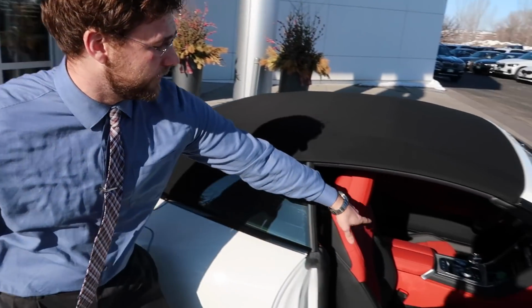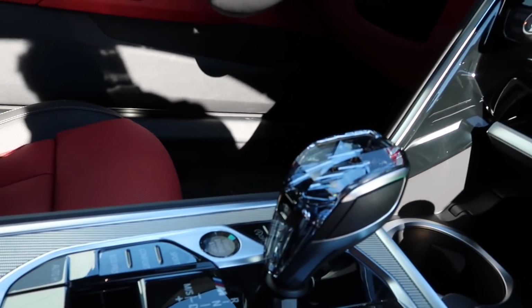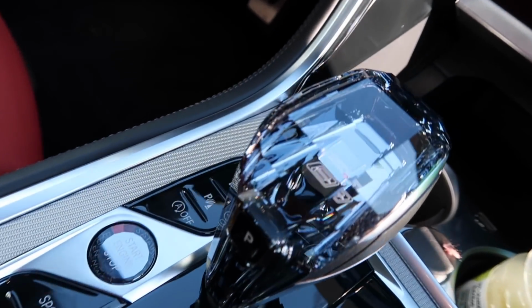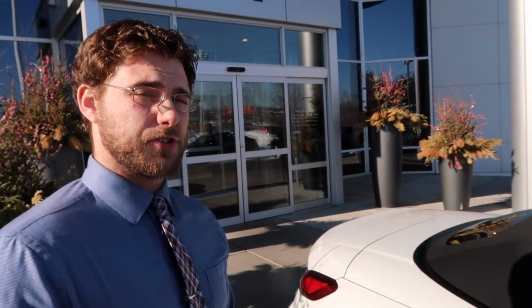Carbon fiber goes a long way. It really reduces a lot of weight. And the other thing I know everyone's going to want to see: those glass controls right there are Swarovski crystals on the gear shifter, the iDrive and the start-stop button. Nice kind of feel. It feels a little bit heavier, so it's got that weightier feel to it. Those glass controls are really just a nice touch on any car. It really ties together.